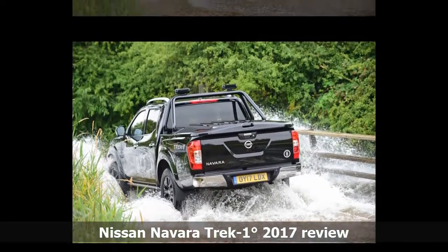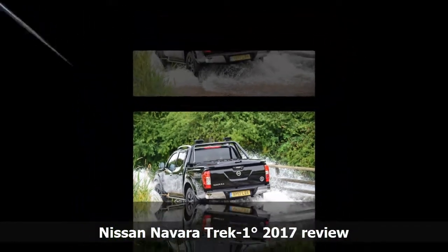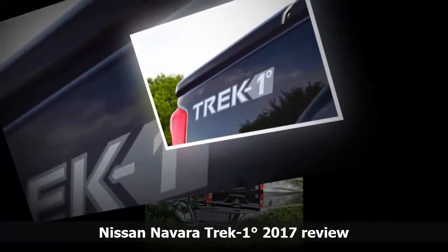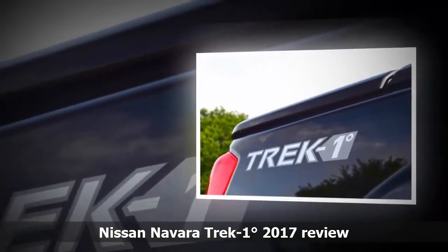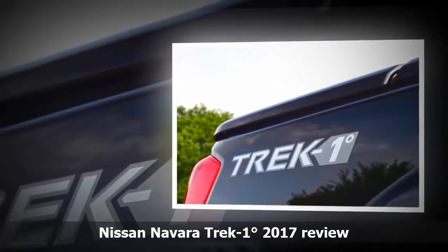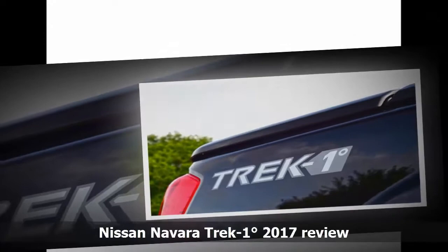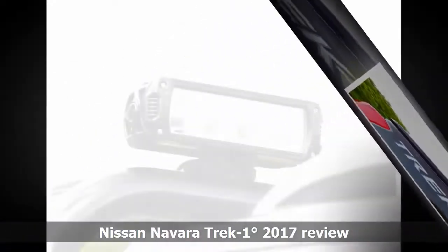Stylistically it looks a bit awkward, because the large lip on the edge of the Navara's tailgate makes it look like the tonneau is too big for the bed, with a large overhang at the back. Elsewhere, the Navara remains unchanged mechanically, so the Trek 1 Degree drives exactly the same as a standard Tecna model.